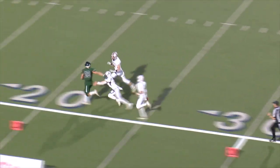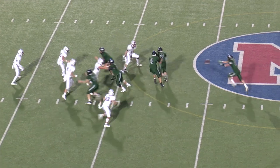He's trying to get to the corner. Stiff arm to get the first down and then some. Inside the 20. Foot race up the left sideline. Dives into the shoe. And now with possession of the football.